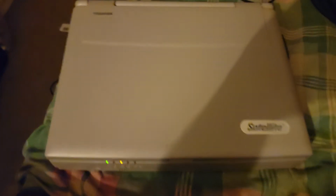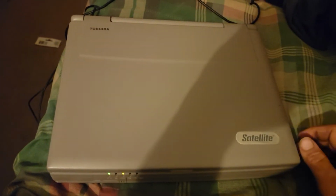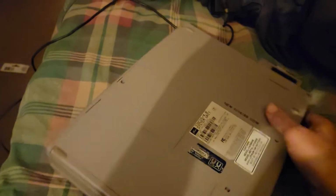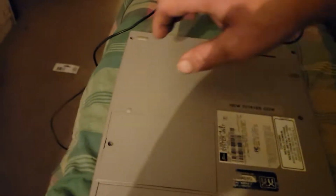Today I'm gonna be doing another video on this laptop here, my oldest laptop. As you can see, it's a Toshiba Satellite. It's my oldest one. If you turn it on the bottom here, it actually shows the date. This actually shows the date of it being from November 14th of 1998. So almost about a month ago, this thing turned 23 years old.